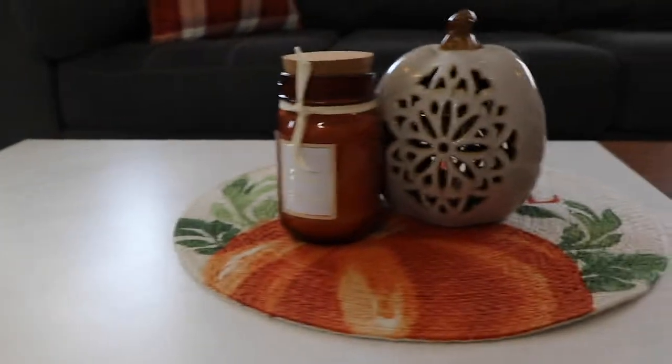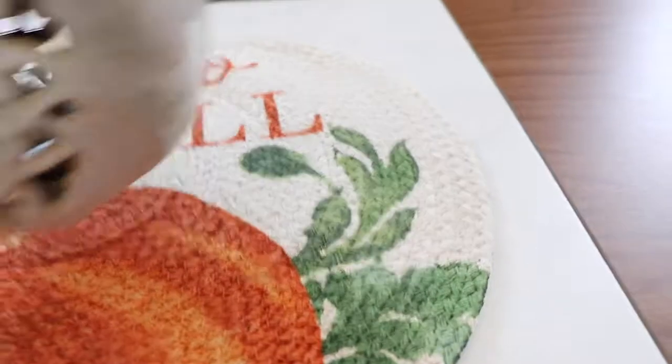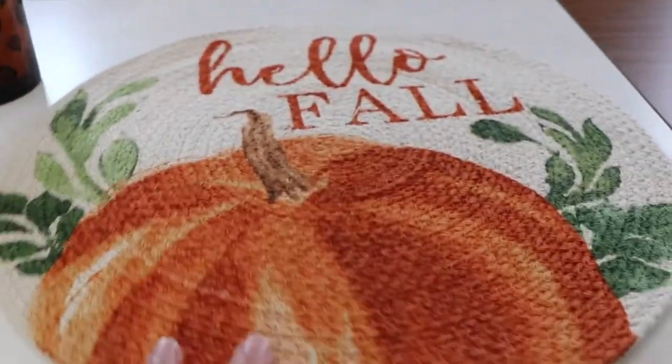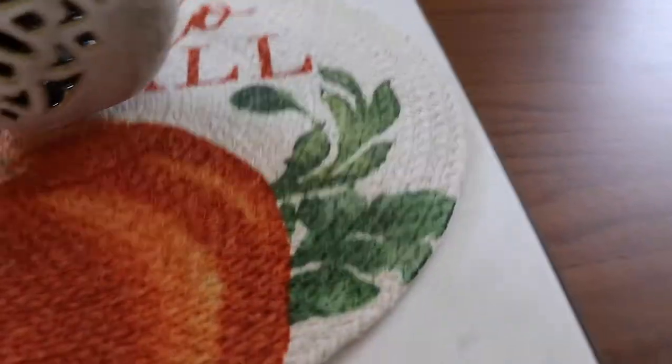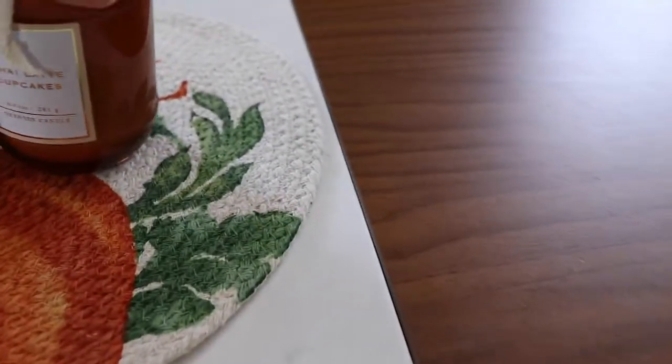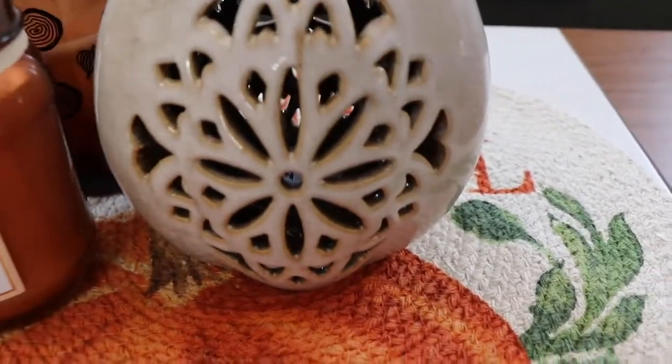So I definitely think I should have done my coffee table last, just because I don't really know what to put on here. It's difficult because of the dual toned top. Got like a marble and like an almond. So I'm really kind of just unsure what to put on here. I've got this, I'll show you, this rope placemat that says Hello Fall. It's cute. I got it from Christmas Tree Shop about 2 years ago. But like I said, my taste was a lot different back then than it is now. So I'm just kind of unsure of how I want this.